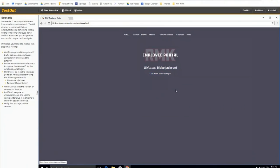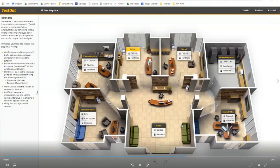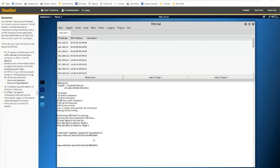You can see that I'm logged in as Blake Jackson. So I'm going to go back to the IT admin computer. You can see if nothing else, we stopped right here. We already have the username and password. But also what I want to do is grab this session, this cookie ID right here, and I'm going to copy that.